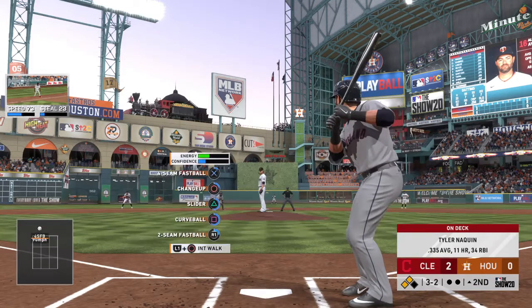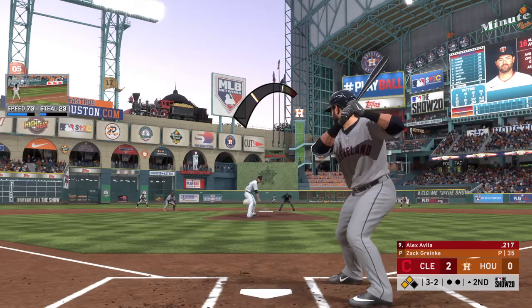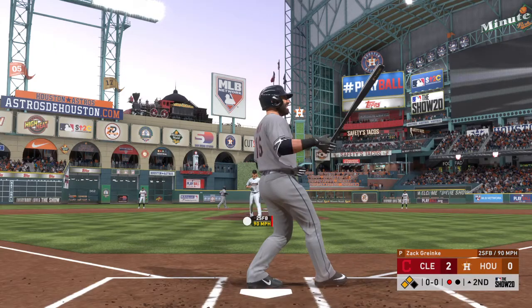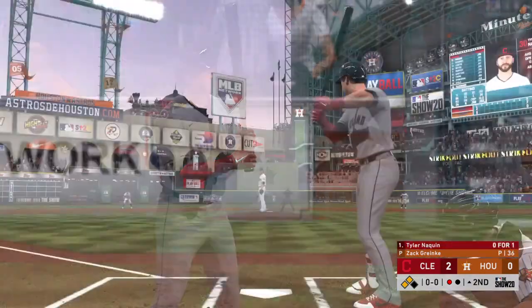Too high. Ball three. No pitcher likes to take the count to 3-2, especially when you throw a non-competitive pitch like that on 2-2. That one wasn't even close. And he'll finally just wear him down as this one swung on and missed for the first out.